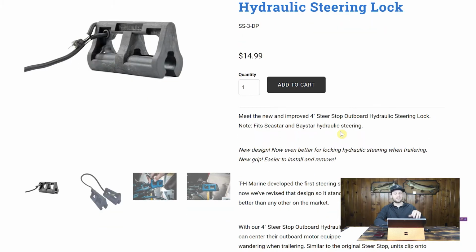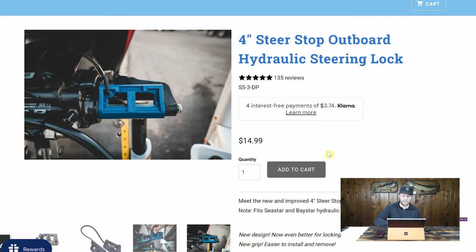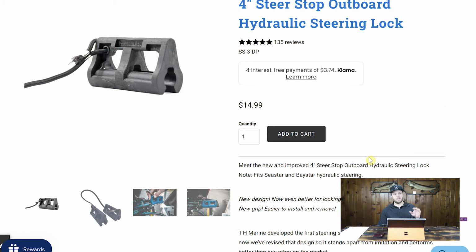Right along with that comes the next one, the 4-inch Steer Stop outboard hydraulic steering locks at $14.99. Get the transom saver, also get the steering locks. When these are in place, they prevent the outboard from shifting back and forth left and right when you're trailering your boat. Great way for you to show that you care about helping somebody protect their investment in their outboard motor boat.